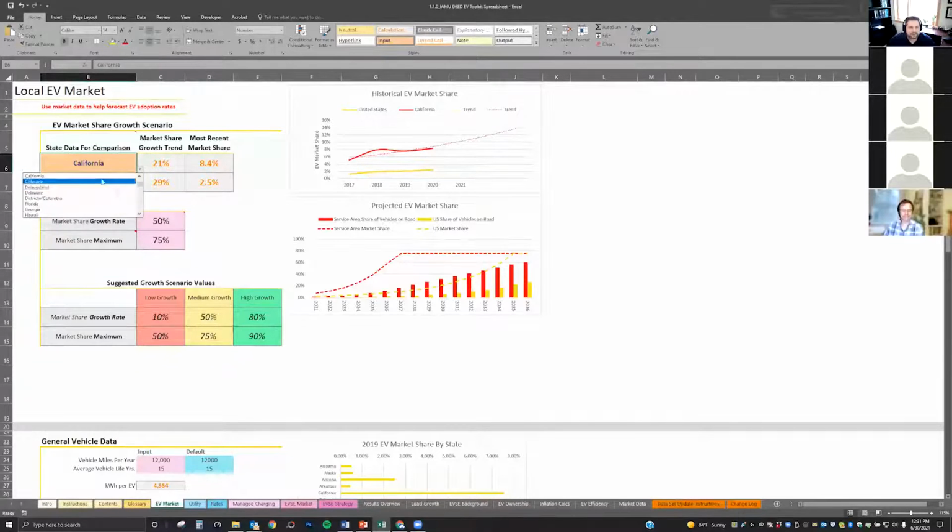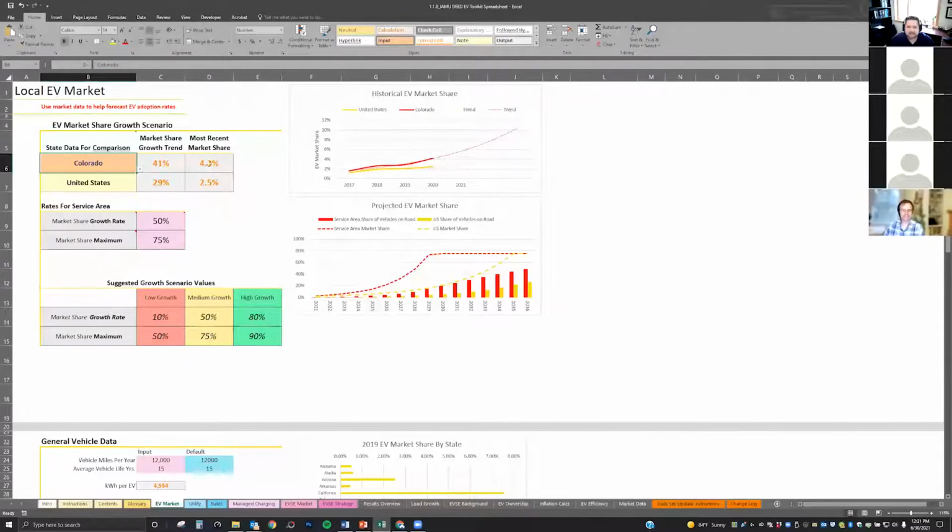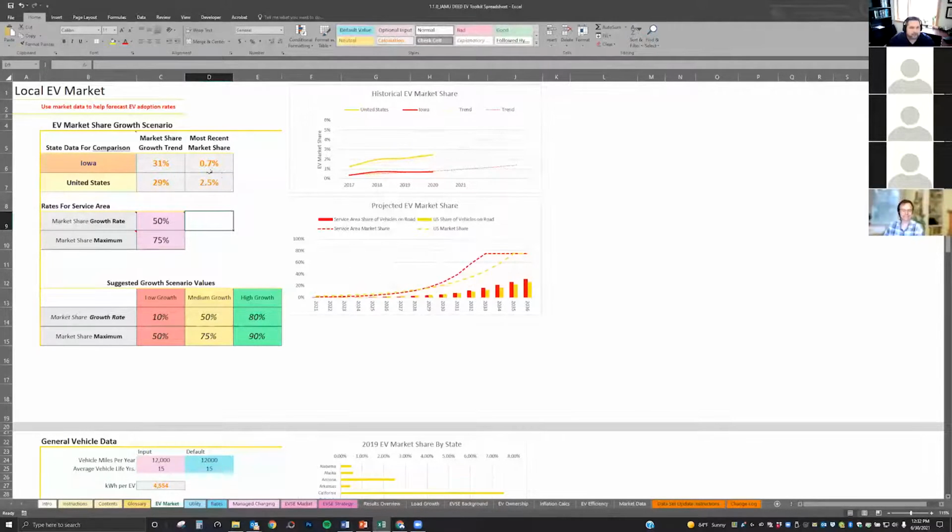I like to check out a bunch of different places, like, you can see Colorado, they're above the national average, but not quite as intense as California. But let's stick to our example here, folks. Let's do Iowa. Iowa has a better growth rate than California, which means we didn't have as many early adopters, but our market share currently is much smaller.